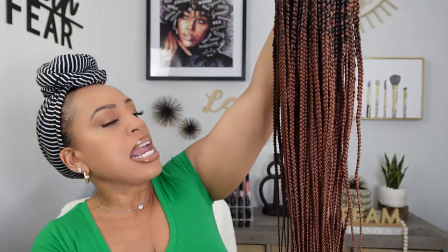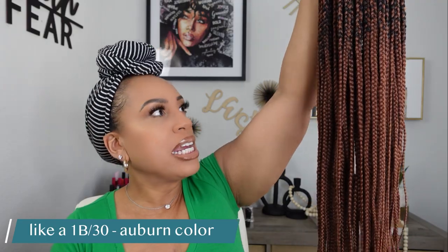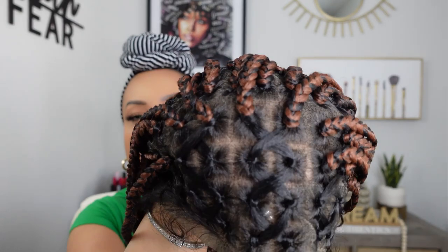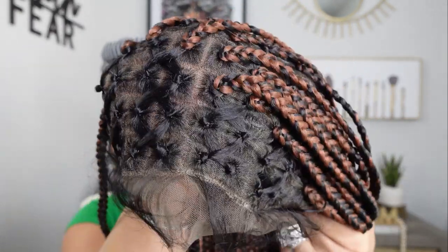But I would say it's more of a, you know how you have 1B30 and 1B27. This is like a 1B30. If you're familiar with the 30, it has an auburn color. Of course, the construction is nice. And this is one of the reasons why this one is a little bit different. You could see the crisscross pattern that is on this one. I have not received this type of braided unit before.